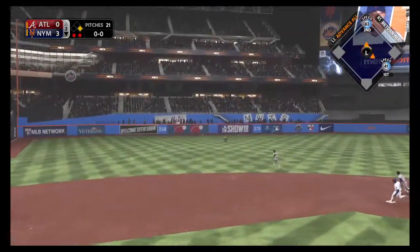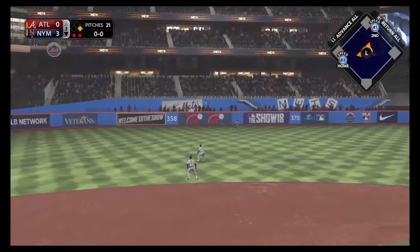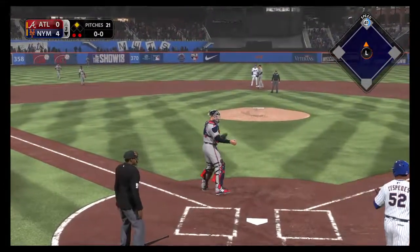Line toward the alley in left center. Now a dive, but he can't get there, and this is going to be trouble out there in left center. And he is safe at the plate. It's now a 4-0 game. Great piece of hitting here.